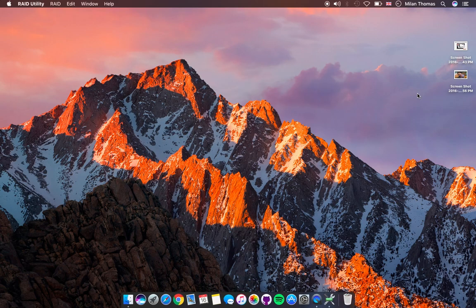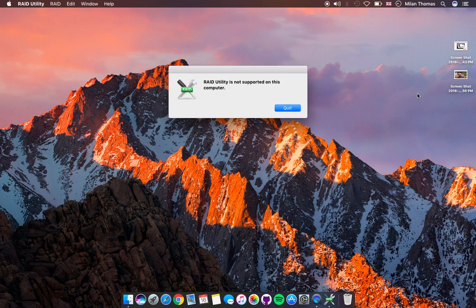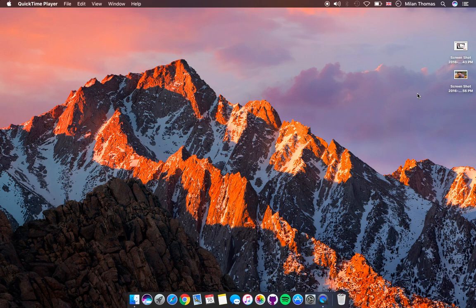RAID utility, you can see here. Unfortunately, my Mac doesn't support it because this is a MacBook Air. So you can try it on an iMac or somewhere else.